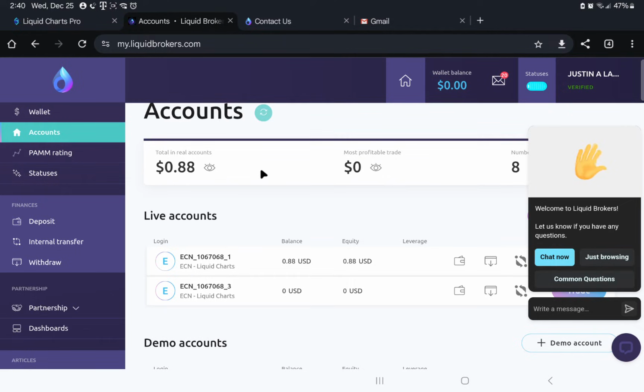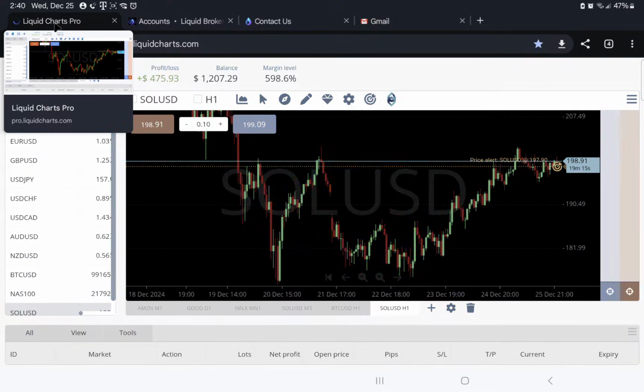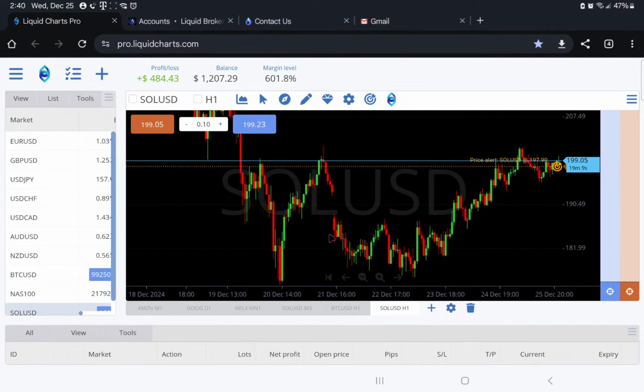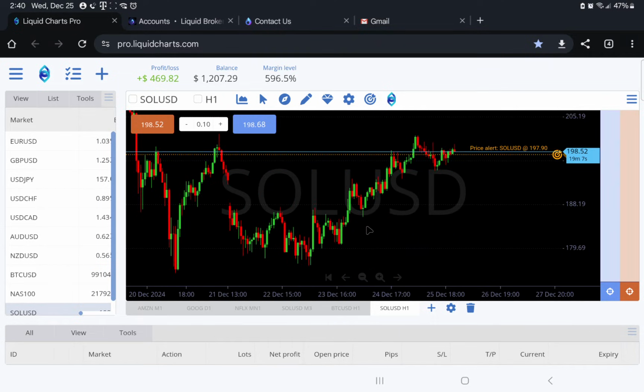What I signed up for, what I'm using, is the Pro account, the Liquid Pro chart. It'll be back on in a second, the connection for the broker. All right, there you go. As you see, it's pretty straightforward. This is a demo account, but this is just to show you how to use the back office and how to use the actual Pro Liquid chart.